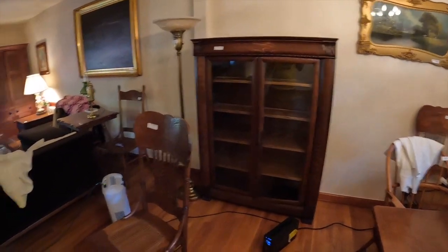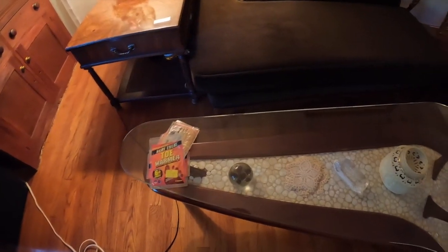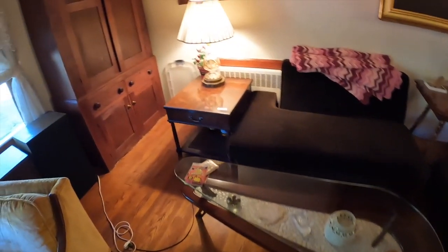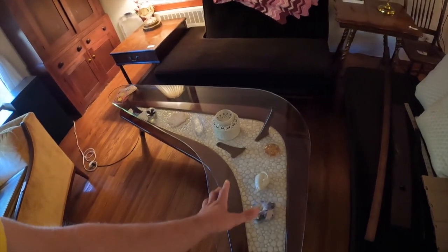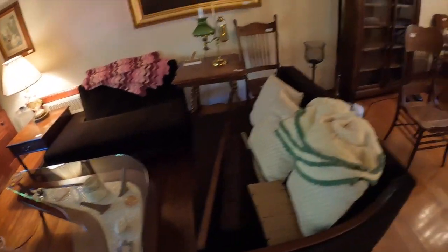I gotta show you this table here. That's amazing. I can do without the nautical theme, but the table itself is really one of a kind.